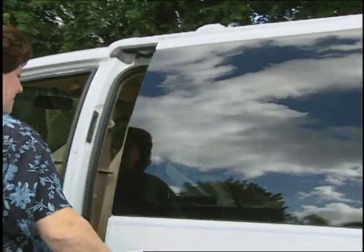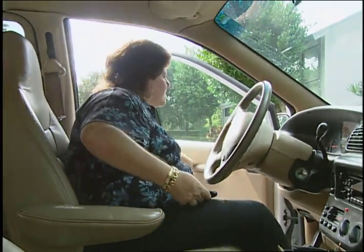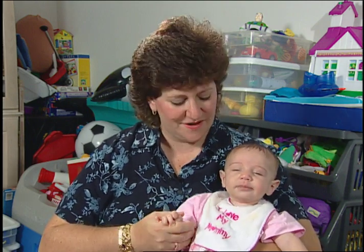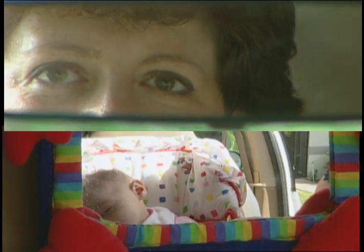Some parents may think it awkward not to be able to see or reach their child while they drive, but Deborah Weiss has found a way around that. I have a mirror in the back, so this way I have the rear view mirror facing the mirror that's facing her, so I can see her, can see what she's doing.